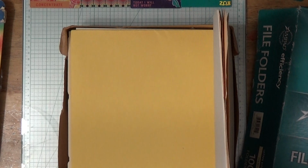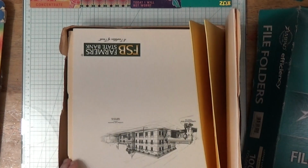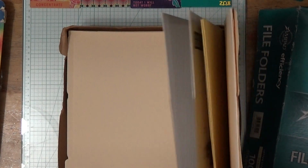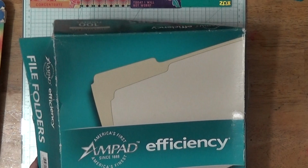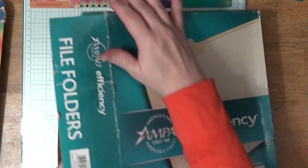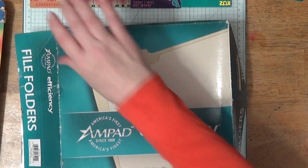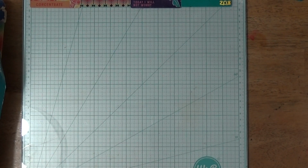Something is in here that usually isn't. Oh, a yellow one and a Farm State Bank one. Well, okay. Oh, no, okay. Thought that was a really good deal. Less than $1 for all of those. So I'm kind of careful with those. You know, I don't just cut and cut with them, but now I'm not going to be. Okay, now I know that there are some things down in here.